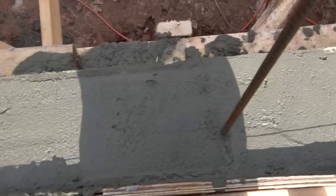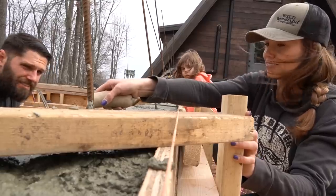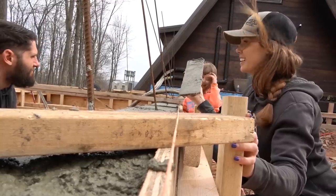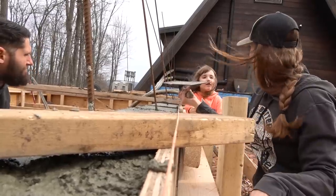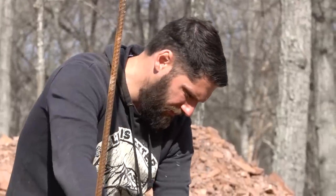Are you ready for your house to be finished? It's a little bit early for that, isn't it? I think we got a little bit more forming up to do. We definitely do. Of course we can go see the lambs again. Daddy hasn't seen them yet. Not today. What are we going to name them? Lammy.